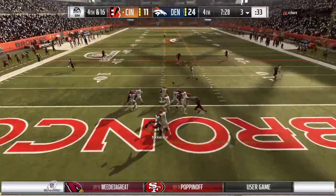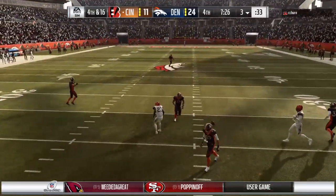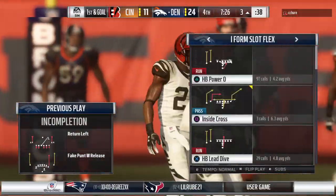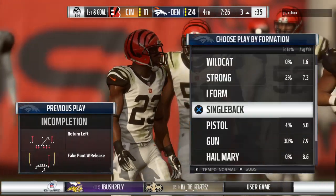And from their own end zone, it's a fake. And this is incomplete. A huge gamble, and it does not pay off. They fake the punt. It doesn't work out.